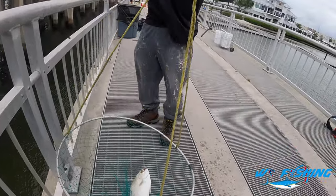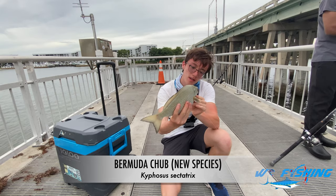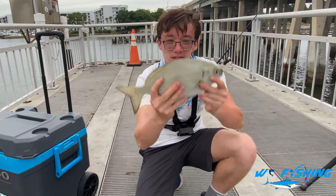Oh, there we go, guys. First fish of the day. Beautiful little Bermuda chub, new species. Awesome catch. I'm gonna give it to the folks over here who helped me actually land the fish. But yeah, first one. Let's go see what I'll think of catch.